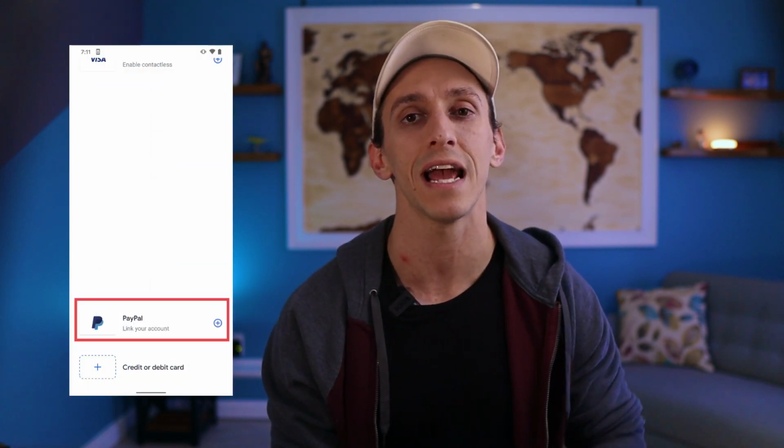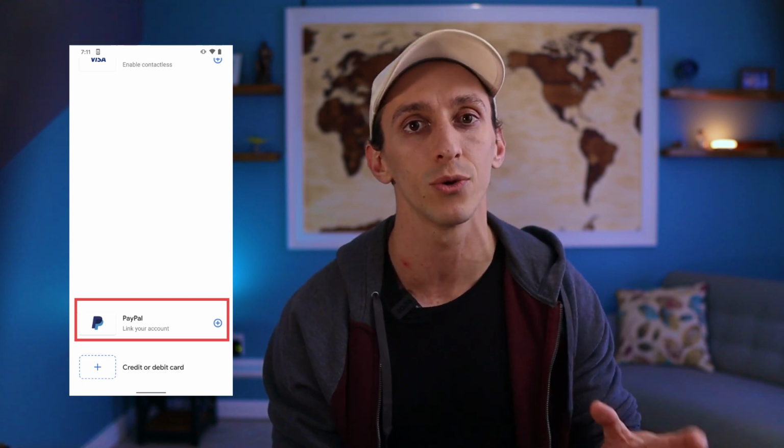Then for Android and Samsung users, you can actually add PayPal directly to your Google Pay account and use this method wherever NFC payments are accepted. You'll even be able to select the card you want to use as well. And for Samsung users, you actually get an additional option with Samsung Pay, which makes it even easier to use. So you just need to select PayPal in your Samsung Pay wallet and then log into your account. This is very similar to what you do with Google Pay.